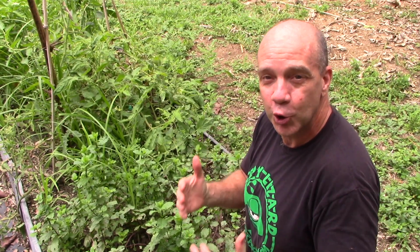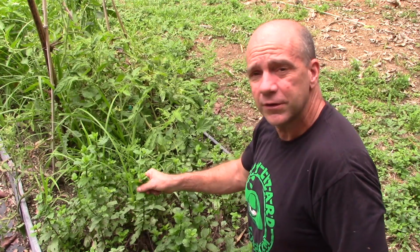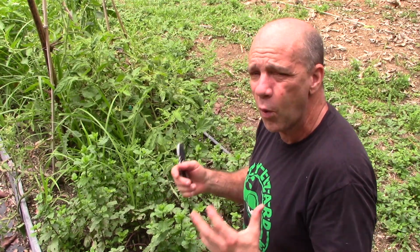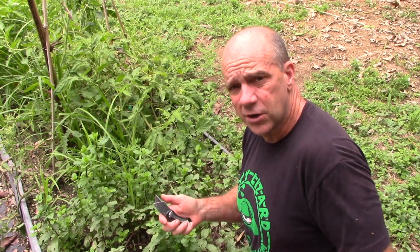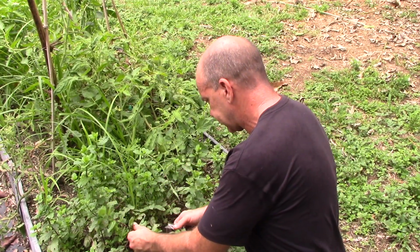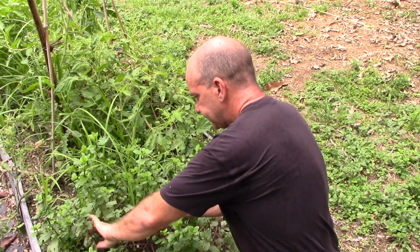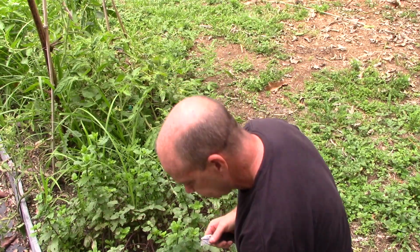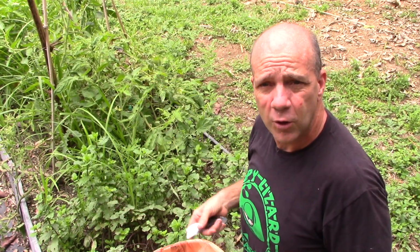It is so good. I make sweet tea and bring it to my son's football games, and this is my secret ingredient. I put mint in there, and everyone's like, wow, I've never had anything like this before. It's the mint. So let's cut ourselves a few pieces. That ought to be enough. This stuff is strong and it goes a long way.